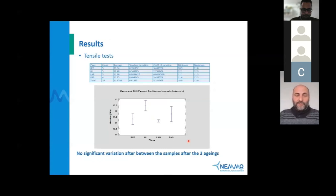And here also, we cannot see much difference between the three types of aging: aging in PASAI, in the Harsh lab, and artificial aging. And these variations are not that different to the reference material without aging. So it's hard to get a conclusion. Maybe there could be a slight effect of what happened in the Harsh lab, but it's a little bit difficult to take a clear conclusion from this result, as the confidence intervals are overlapping in all the cases.